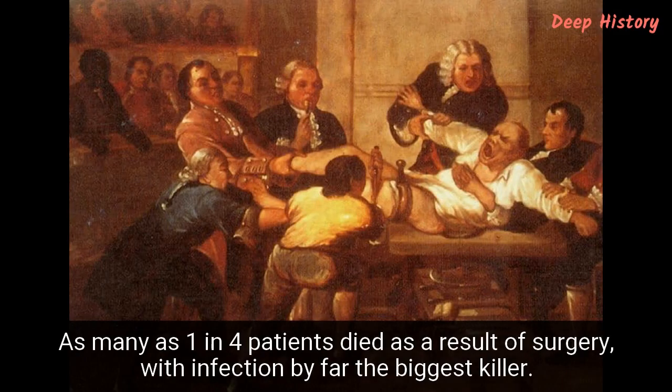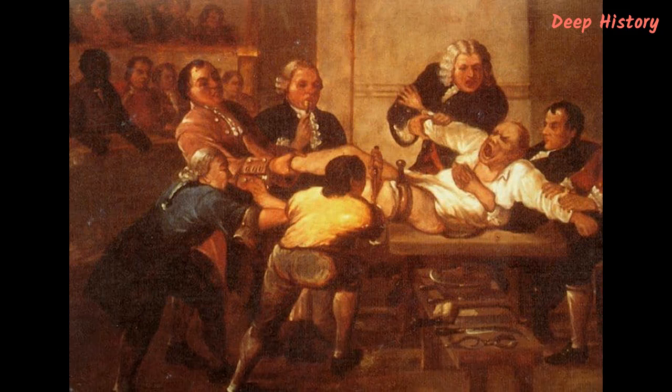Number 19. As many as 1 in 4 patients died as a result of surgery, with infection by far the biggest killer. Going to the hospital was seen by many as the ultimate last resort. That's because, far from making you better, going under the surgeon's knife might just have ended up killing you. Indeed, the fatality rates for Victorian-era surgery were truly terrifying. According to some estimates, around 1 in 10 surgery patients died. And that was in the cleanest operating theaters.